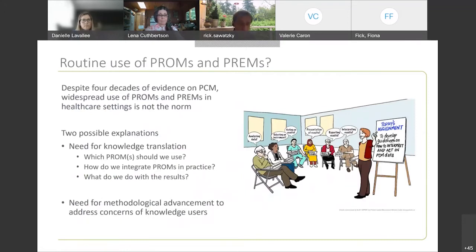The motivation for the cluster was in part to promote the use of patient-centered measurement in a scientifically rigorous way. We're addressing the concern that there are decades of research and knowledge about the use of patient-reported outcome and experience measures, over four decades of work and tons of studies, and yet the uptake is perhaps not as large as one would expect. Why is that? So we framed our work around knowledge translation through engagement of diverse stakeholders, with a specific focus on the need for methodological advancement.